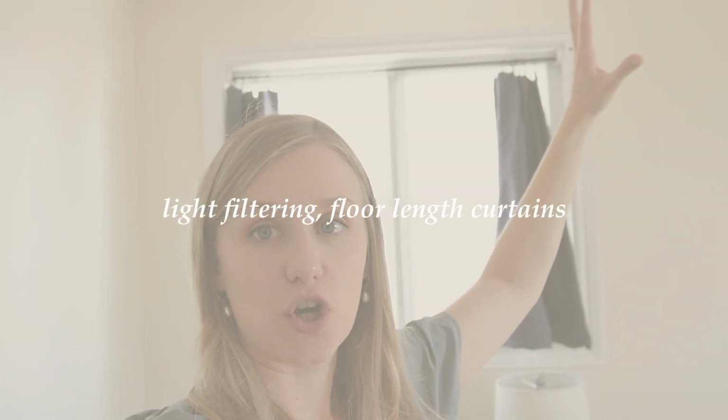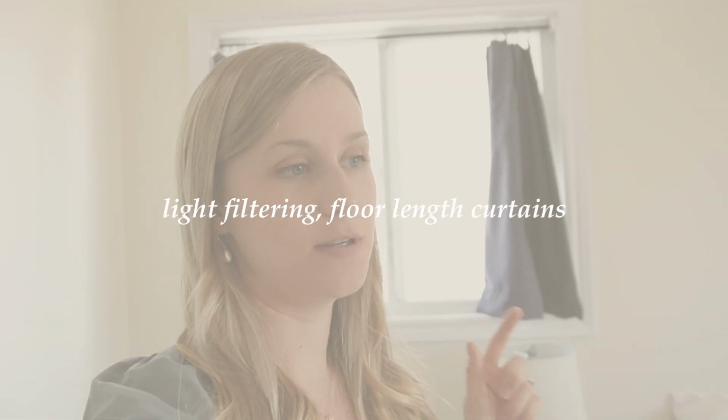It was on clearance for $13, so it was one curtain panel that I cut and hemmed myself to make these little curtains, but it was just sort of one of those projects that was just by necessity. I wasn't actually trying to make it look really pretty. So I do think having a curtain rod that goes above the windowsill and then the curtains hang down to the floor would be really pretty.